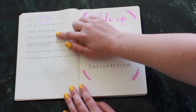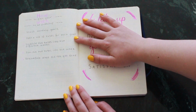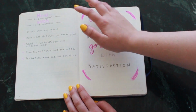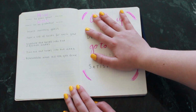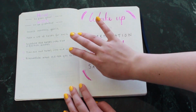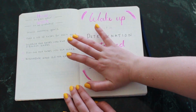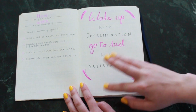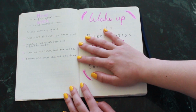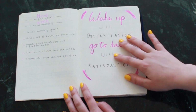And then I found another one on Pinterest, which is how to plan your week to be productive. You're supposed to select monthly goals, make a list of tasks for each goal, schedule the tasks into different weeks, plan out the tasks into the week, and then reschedule what did not get done. So I do some of these, not all of these, so again, I probably need to read this one more often, but you will see later on in my monthly setup that I have sort of implemented some of these.